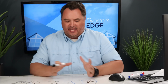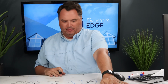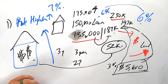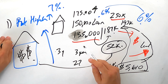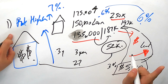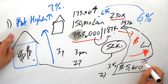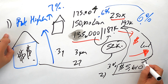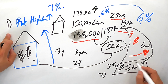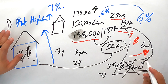Why shouldn't you take the money out to buy another rental property? Let's talk about all these things. Number one, the rate for a cash out is higher than a non-cash out rate, so you're going to be paying a higher interest rate right out of the gates. Number two, you're going to be paying lender origination and title fees that don't even go towards the loan, which could even be more than this amount. That is just wasted money that does not help you at all.